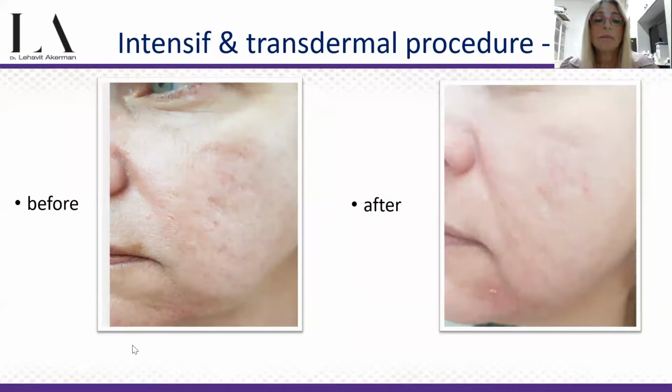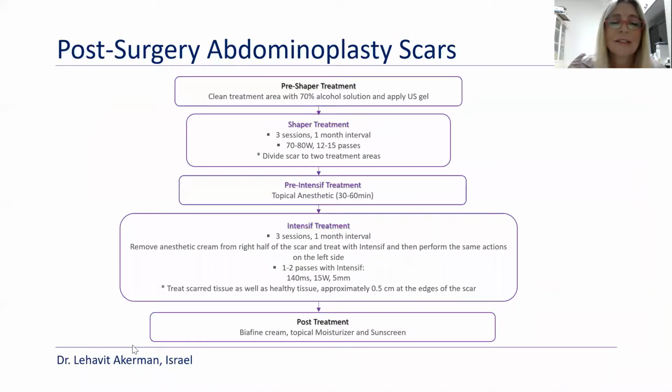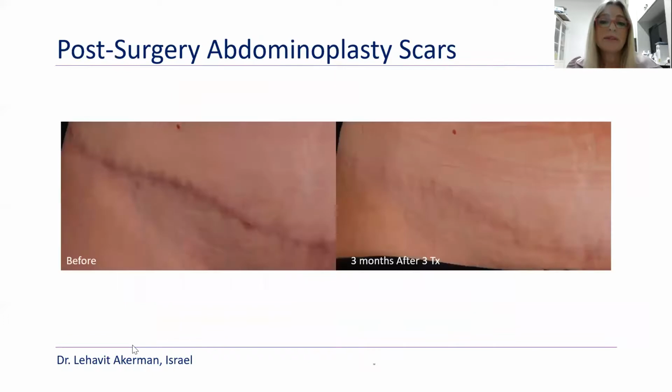You get good results. A patient with acne scars and a reduction in the skin quality and texture, she's 50, she's an amazing candidate for this kind of treatment, intensive, and in combination with mesotherapy, which was not injected, of course, but pushed into the skin after we performed those microchannels. Scars. I think scars is an amazing indication to treat with the intensive. You can see here my protocol, again, once a month, around 3 sessions. Take a look at this amazing result.